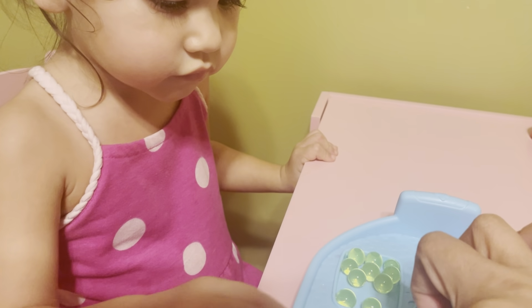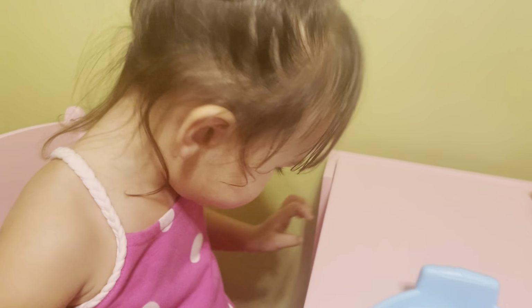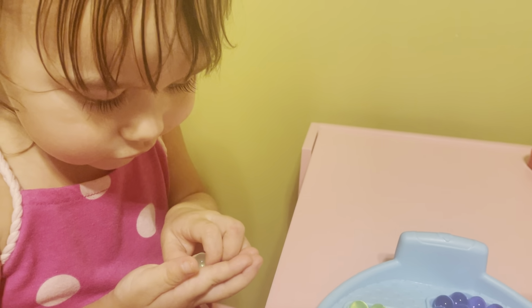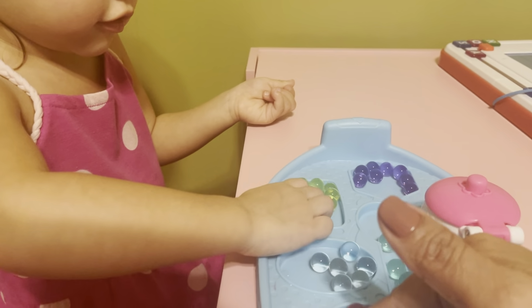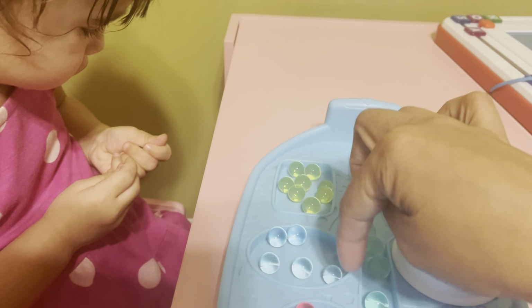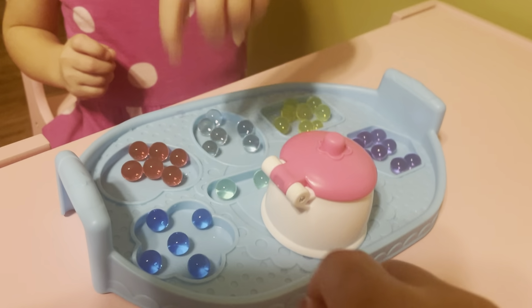Here in the oval, how many white? Let's count. 1. Put it there. Is that white? Green? How many red? 1, 2, 3, 4, 5, 6. We have 6 red. How many white? 1, 2, 3, 4, 5, 6. Wow, 6 white. Where is the blue again? There. Okay, spell blue.